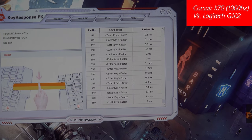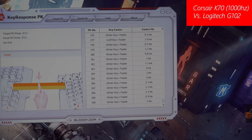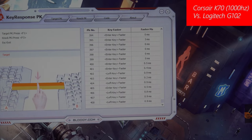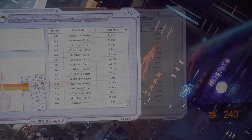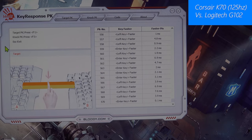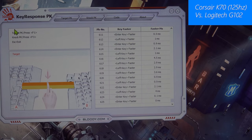If we've got the K70 to compare it to here, this polls at different ratios. You can set it on the back of the keyboard from 1000 Hz to 125. But basically the difference between 125 Hz and 1000 Hz was that they can be similar, or there's a little bit more variance on 125 Hz, especially comparing this to the Logitech G102, which I know has virtually zero input delay. We can see that at 125 Hz, we were getting slightly higher times on some of the numbers, but then coming really close a lot of the other times.